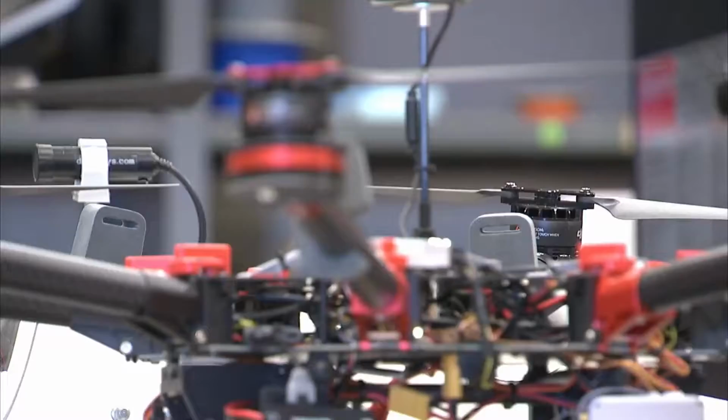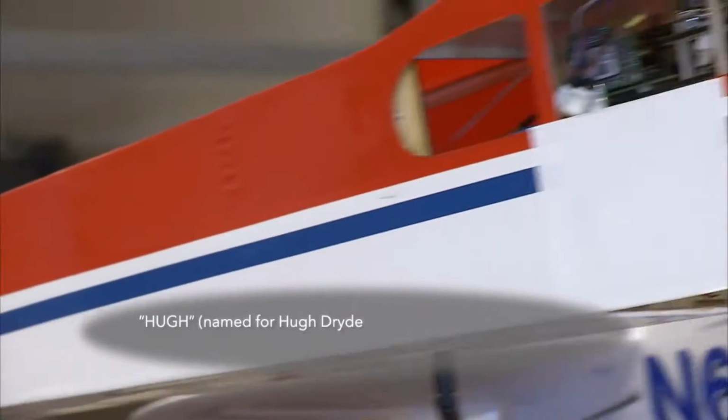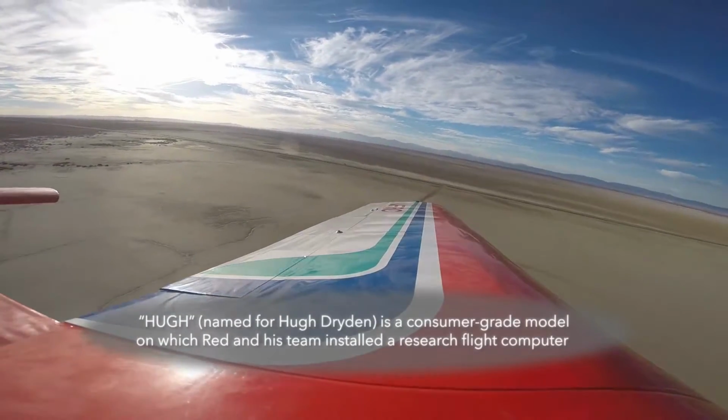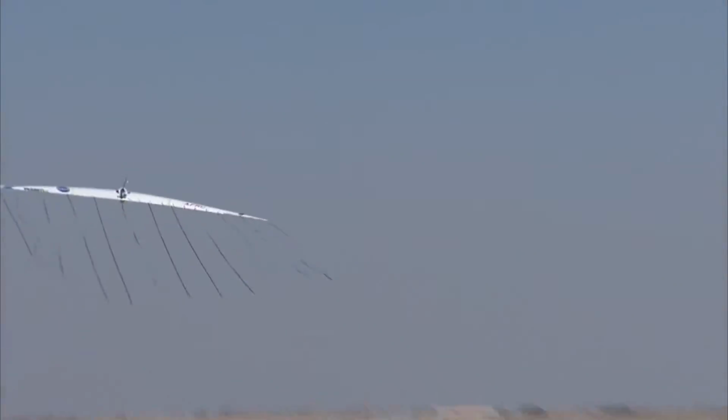This is Photo 1, which is an octocopter, and we use this for a variety of filming applications around the center. This is Hue, which is basically an RC airplane, except that we're testing an experimental flight computer, which allows researchers and students alike the ability to customize flight control systems. This is Prandtl, and this is research into lowering induced drag, or a new way of thinking about wing design.